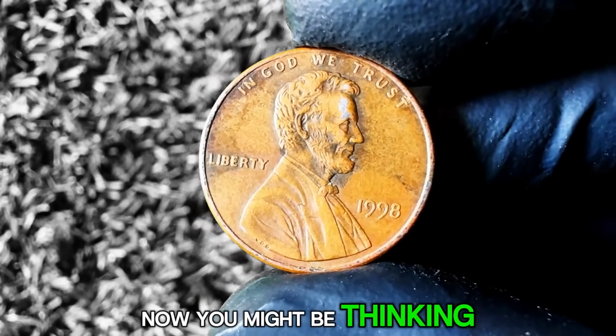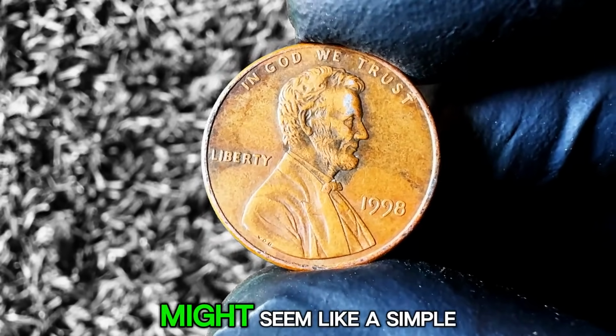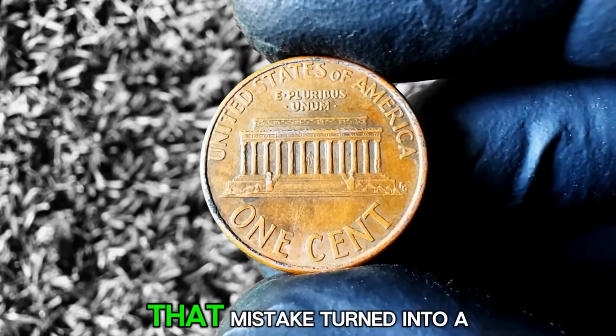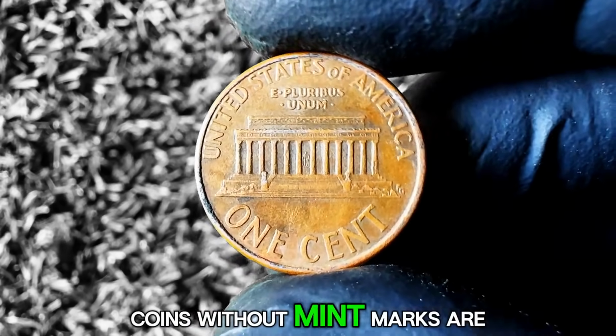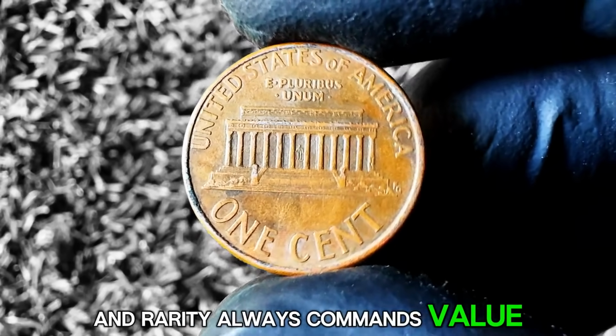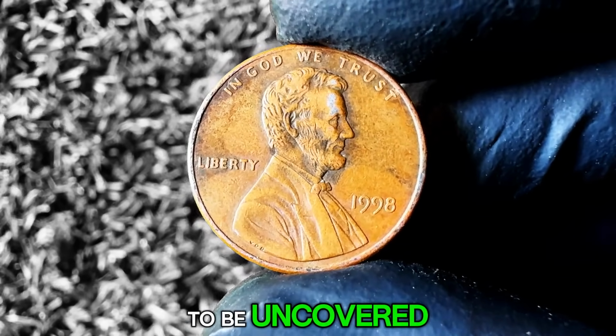Now you might be thinking, so what? After all, the lack of a mint mark might seem like a simple oversight, but in the world of coin collecting, that mistake turned into a fortune. Coins without mint marks are incredibly rare, and rarity always commands value. This isn't just any mistake. This is a treasure waiting to be uncovered.